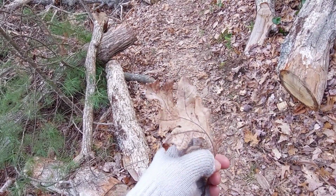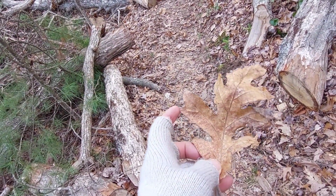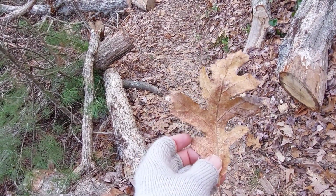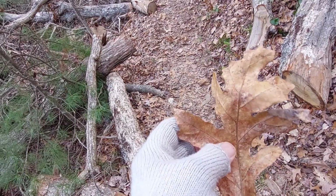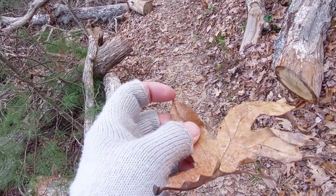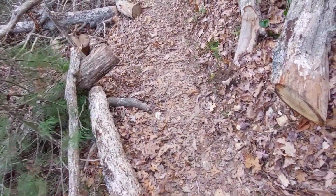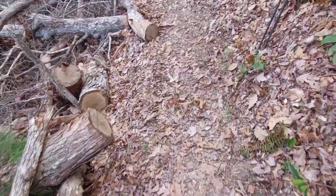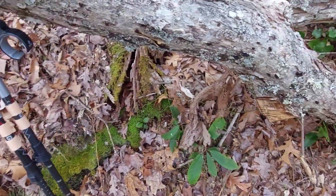This is a white oak leaf. The white oaks have rounded tips on these lobes, whereas the reds and the blacks have pointy tips, often with a little bristle. So that's white oak, rounded lobes on the leaves with no bristles.